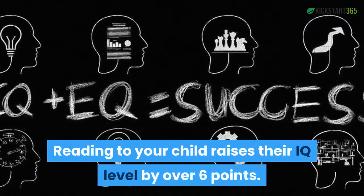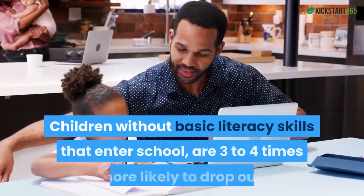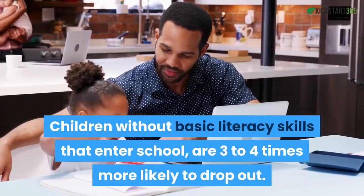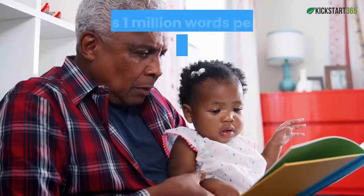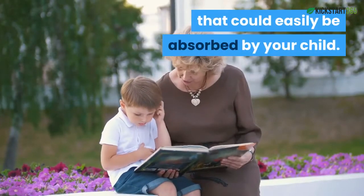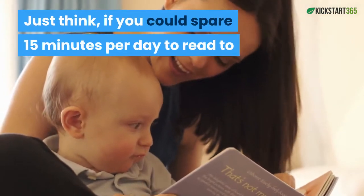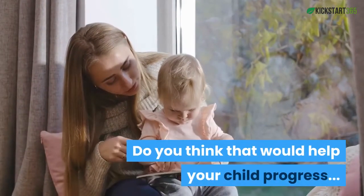Reading to your child raises their IQ level by over 6 points. Children without basic literacy skills that enter school are 3 to 4 times more likely to drop out. 15 minutes per day of reading equals 1 million words per year of learning content that could easily be absorbed by your child. Just think, if you could spare 15 minutes per day to read to your child using scientifically proven techniques that work, do you think that would help your child progress?